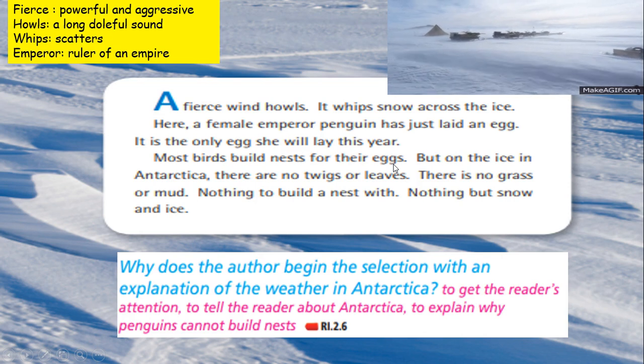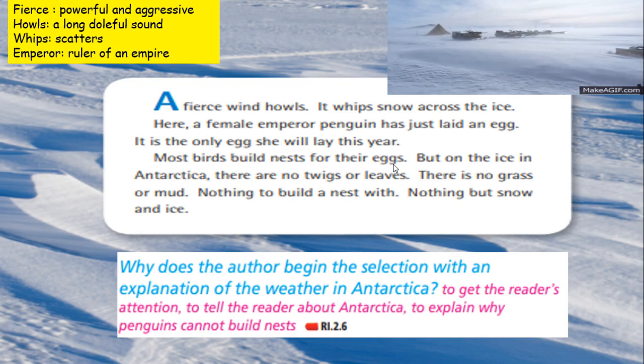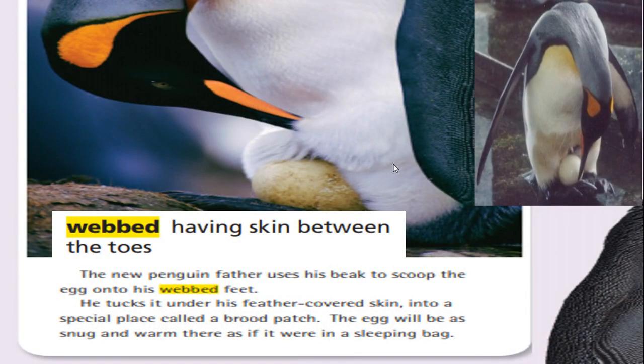Why did the author begin this selection with an explanation of the weather in Antarctica? Because you need to know that the weather is very rough, it has rough conditions, and it is impossible for penguins to build nests. So, this is why the author wanted to give you extra information about the weather conditions for penguins. Alright, now let's move to this page. Let's see what this penguin is doing. The new penguin father uses his beak. Beak is this thingy to scoop the egg onto his webbed feet. Why does he do that though?